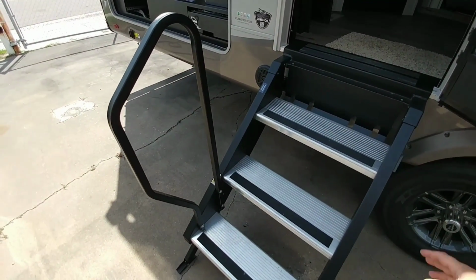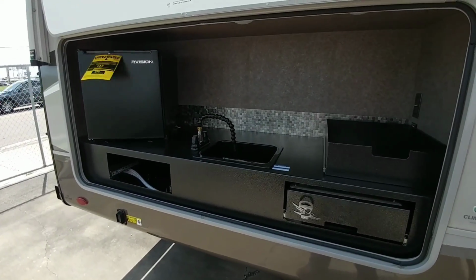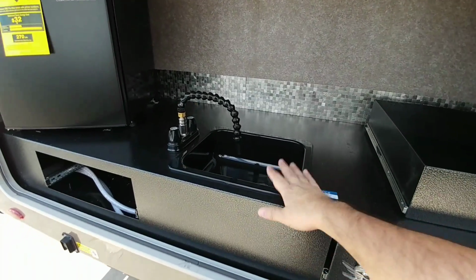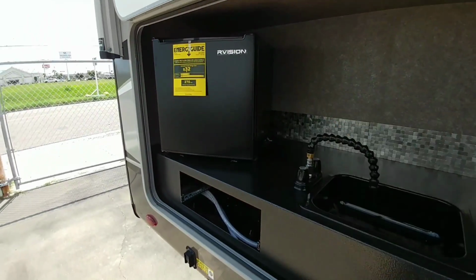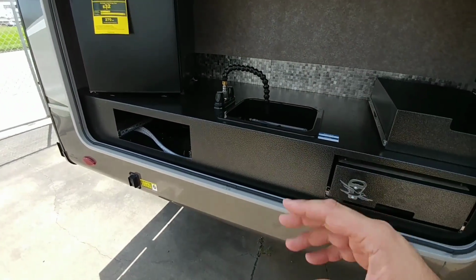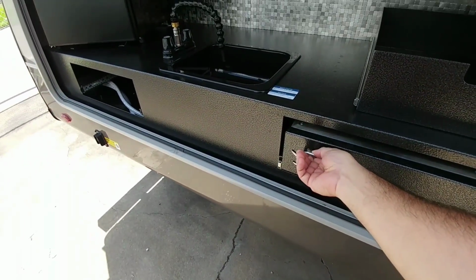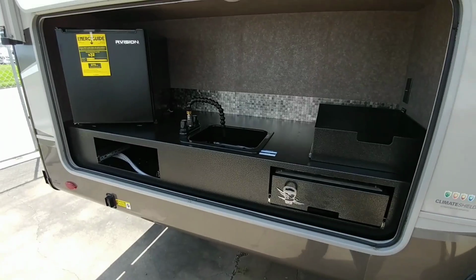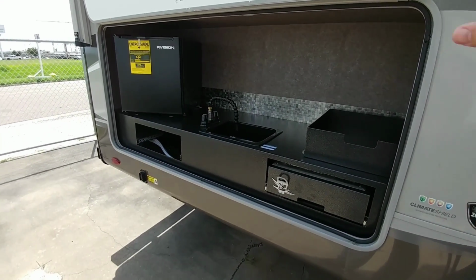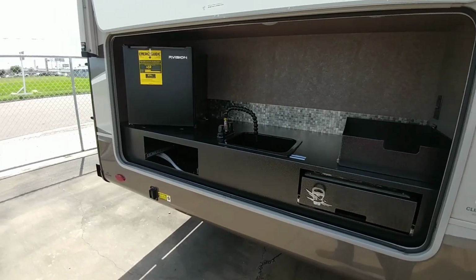Aluminum Moride step, as well as an outside kitchen. And I really like this outside kitchen because it includes a sink. Not a lot of outside kitchens are including these anymore. Plus a micro refrigerator, has a spot for a cooktop right here, as well as a bottle opener right here. And this is a storage drawer, which will go into that spot. But the fact that this has an outside kitchen with a sink makes it kind of unique, because a lot of RVs are moving away from that.